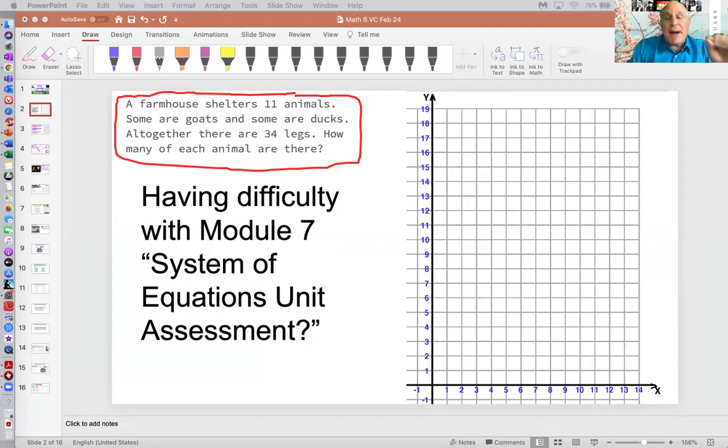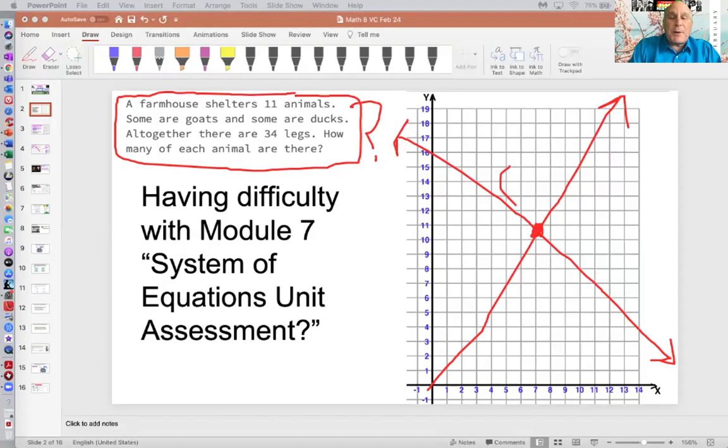And my warm-up question today, my bell ringer, a lot of people are turning in graphs that look like that. No. A system of equations is a separate line for each equation, meaning that you have to have two lines and the place that they intersect is the answer to the question up here. Because remember, like in this problem here, we end up with 6 goats and 5 ducks, which is the same answer you get by using elimination and substitution.